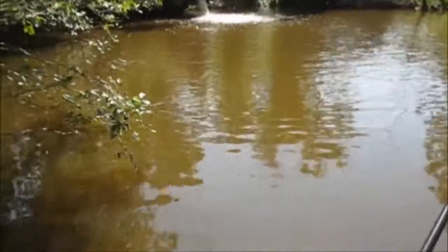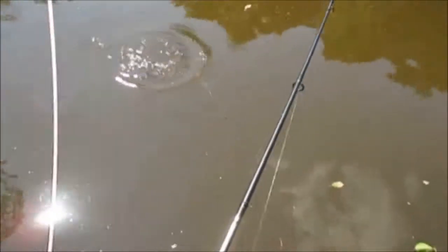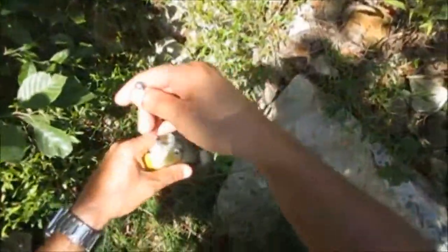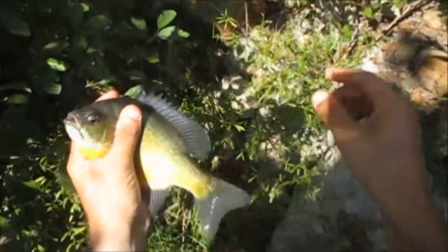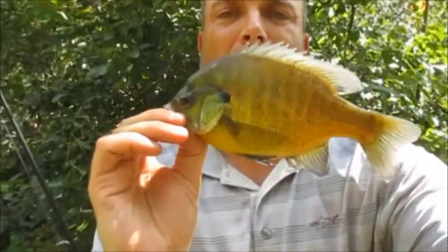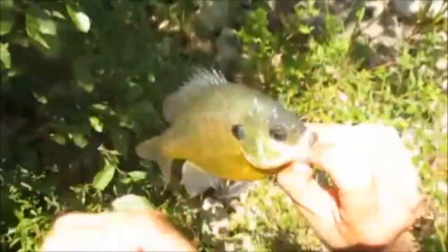There we go. Oh, this is a nice one, I can already tell. Oh yeah, he's pulling really well. My goodness. Oh man, this may be my biggest one of the day. Oh, it is, without a doubt. That's a regular bluegill too, guys. Oh my God. Holy moly. Ten-inch bluegill, guys. No, nine. He's nine. It's a nine-inch bluegill, though. My goodness. What a beauty. Now that's a bluegill.